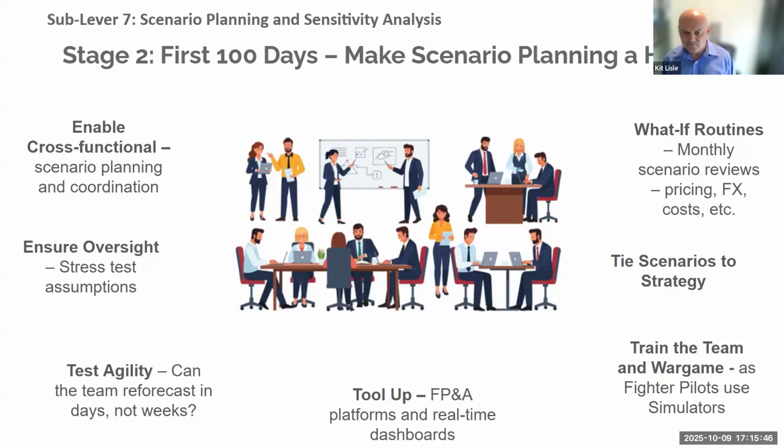Wargaming. Wargaming occurs not just in the military, but we can use the same concept of scenario planning in business, of course. Systems and tools.